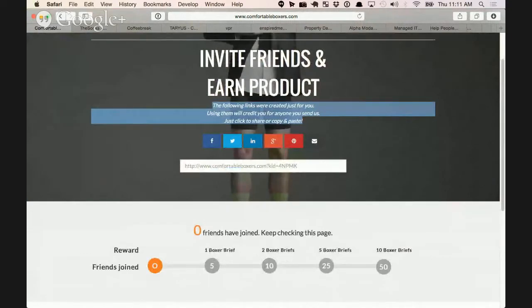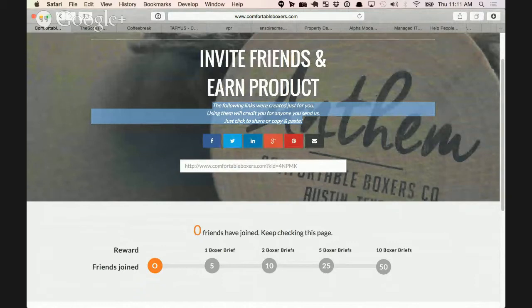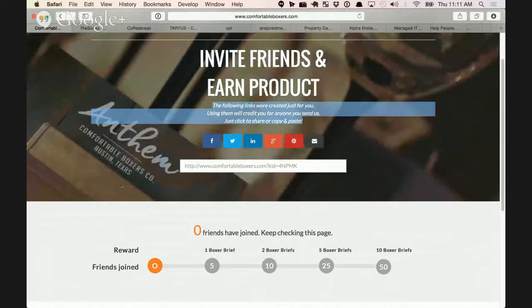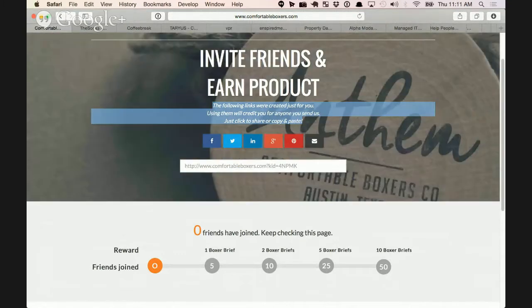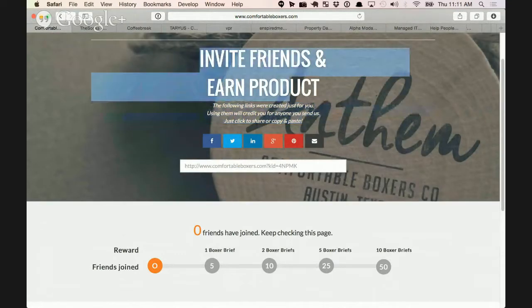I could keep checking the page, and at 5 friends signed up, you'll get a pair of boxer briefs. At 10 friends, you'll get 2 pair. So it's a really simple scheme. The thing that I would do is I might say, every 5 people you share will get you another box. Like, put that incentive up here because it says invite friends and earn product.